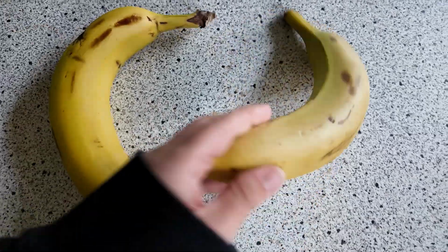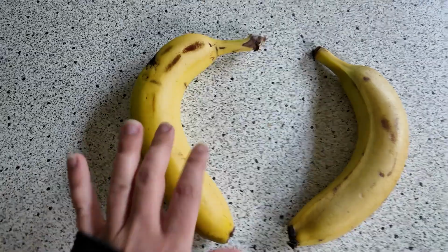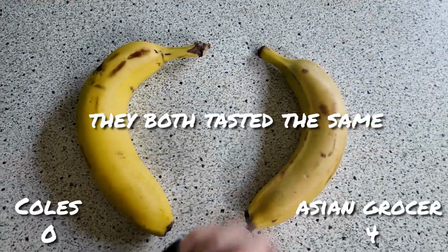I think there weren't too many ones that look like this. I think this looks better, but in terms of bang for your buck, this one is cheaper.